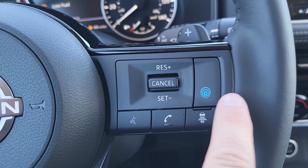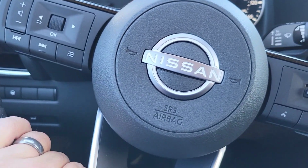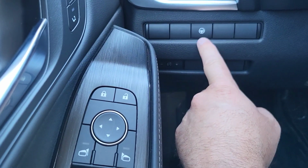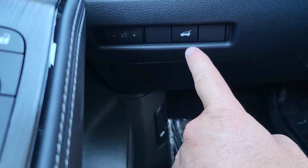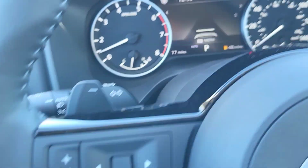That Pro Pilot, that's going to steer for you. You're going to feel that thing steering when you're out on the highway, keeping you centered in your lane. Very cool technology. If you want it turned off, so you're not feeling it center you in the lane, you hit that button there, it turns it off. You got a power hatch button right here. There's also one on the key fob, and this brightens and dims your display up here.